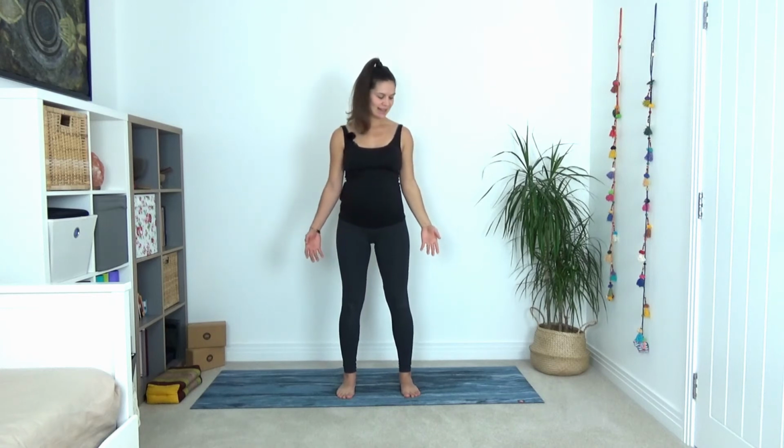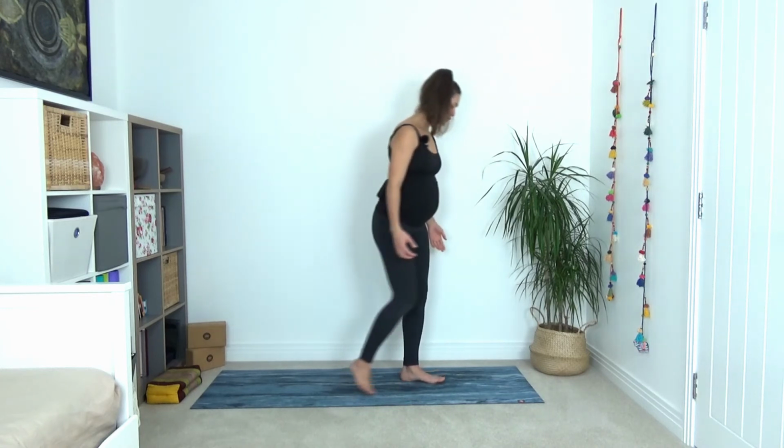Inhaling, chest and belly are rising. Exhale to soften. A couple more breaths. Beautiful work, very nice. And then slowly release your hands down. Come to stand at the top of your mat.